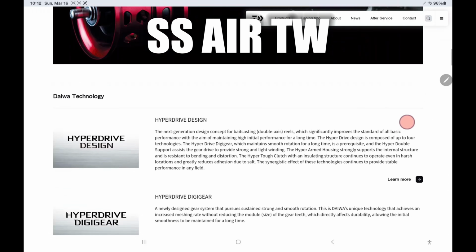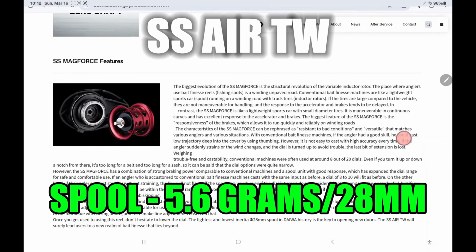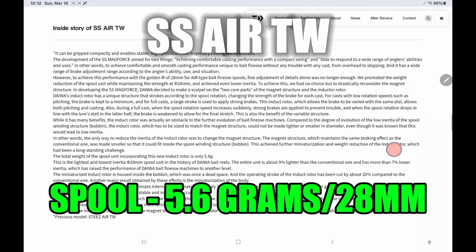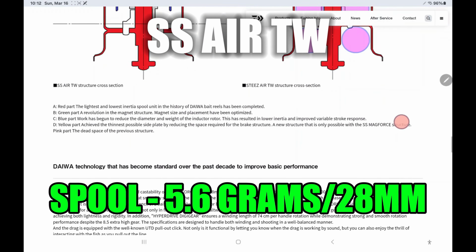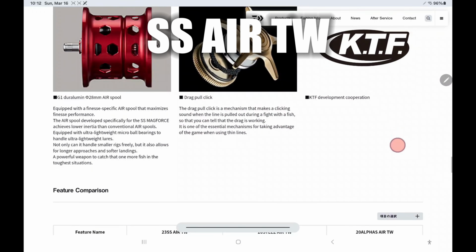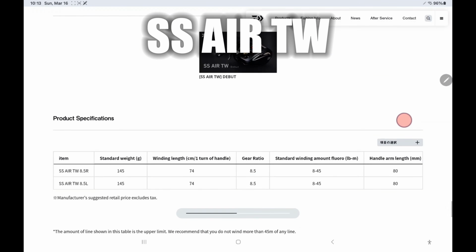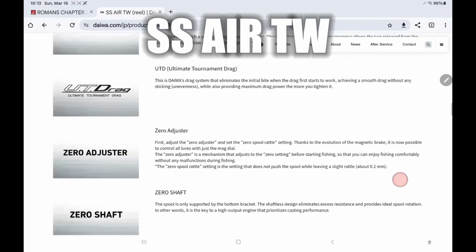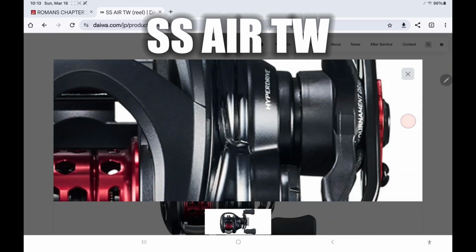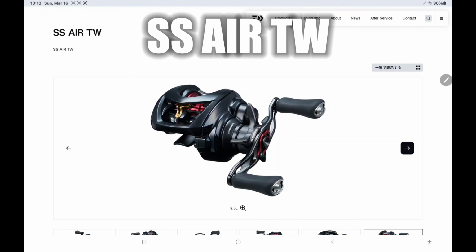It has a 28mm spool like the STEEZ, but it's much lighter, coming in at 5.6 grams, and more importantly, it has Daiwa's latest braking system, the SS MagForce. This system is supposed to be less restrictive and allegedly allows the SS Air spool to reach over 40,000 RPM in testing, which Daiwa claims is the highest they've ever achieved. So when you combine this with a much better looking brake adjustment dial, the SS Air is much better than the STEEZ when it comes to Bait Finesse.